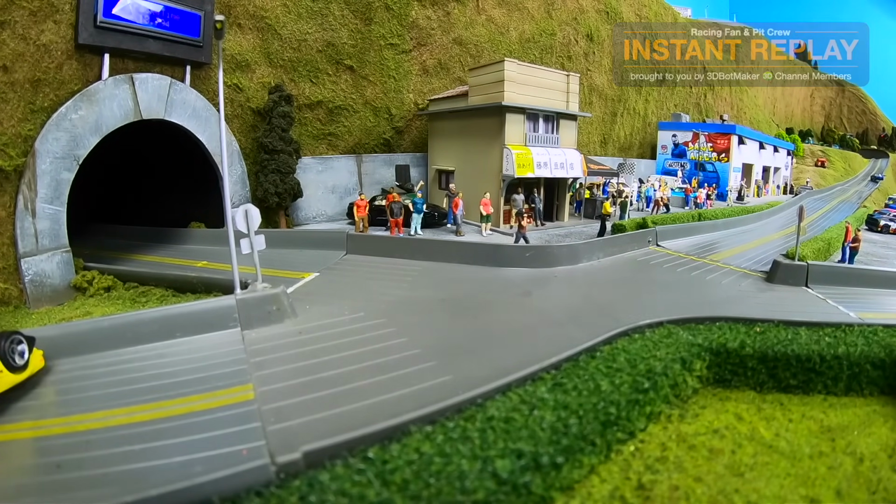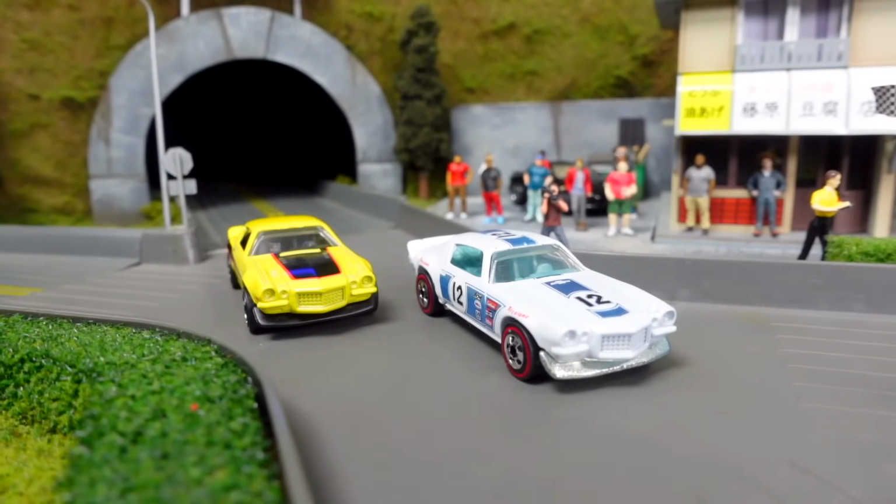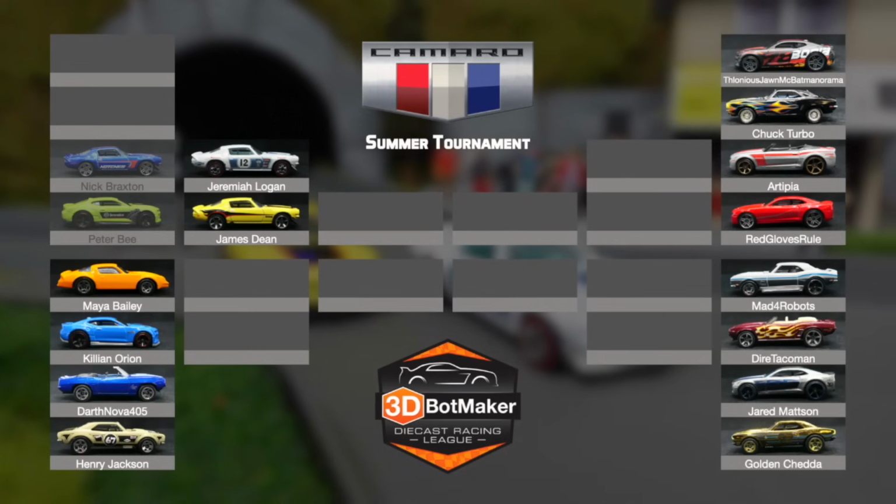I know we just started this tournament, but I need a James Dean shirt. I think it's way too early for that. He just barely made it into round 2.